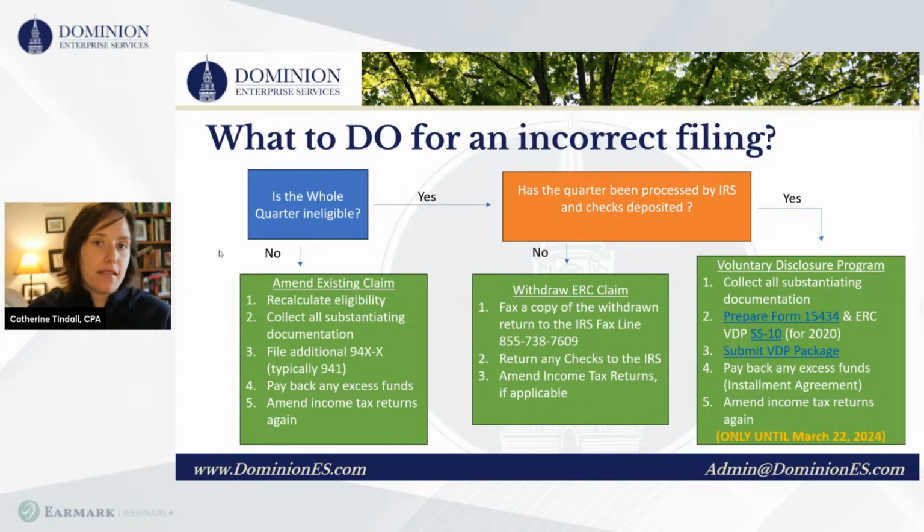and amend the existing claim. You want to recalculate your eligibility, make sure all your substantiating documentation is on file. You'll need to file additional amended payroll tax returns. However, you normally file those. Most people, it's a 941X that needs to be filed. You need to pay back any excess funds that you received, and then you need to consider those amended income tax returns. So that's how you deal with correcting a partial quarter.